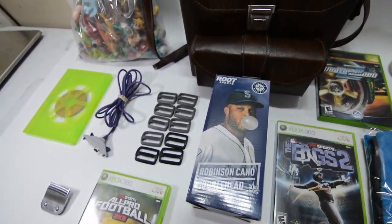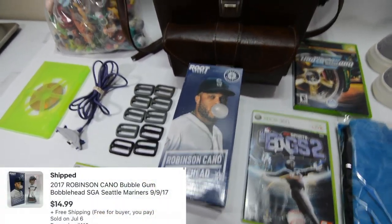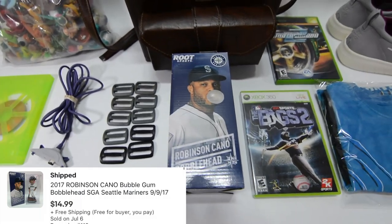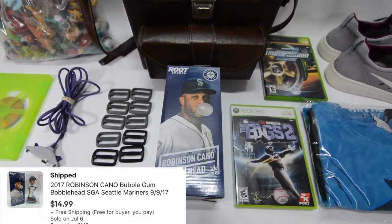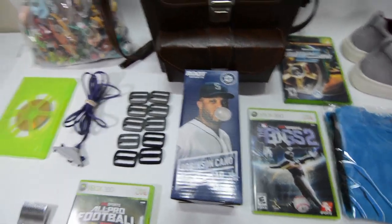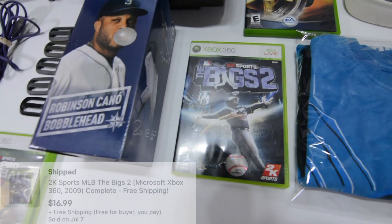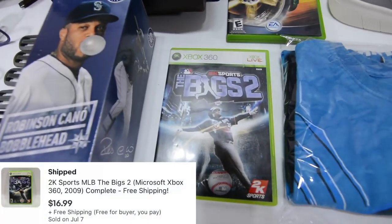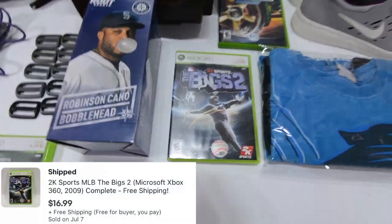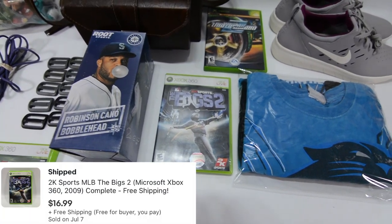Next is this Robinson Cano bobblehead. I got this from my brother. He didn't want it anymore, and I sold it for $14.99 free shipping. Then the Madden 2 for Xbox 360. That sold for $16.99 free shipping.